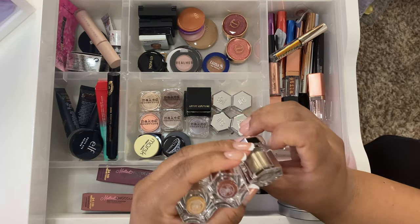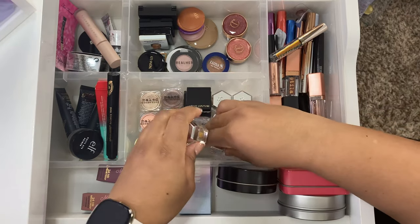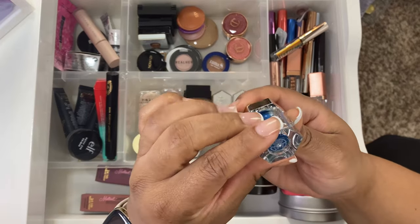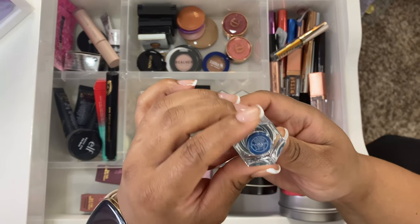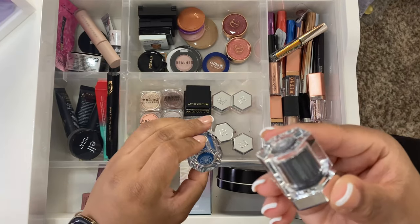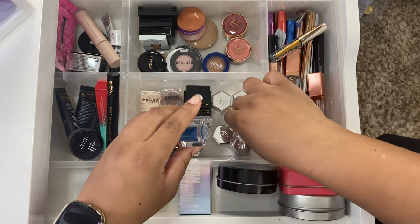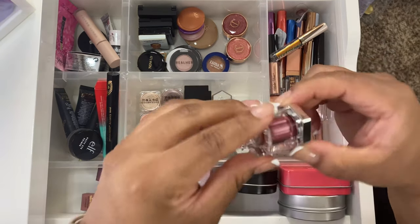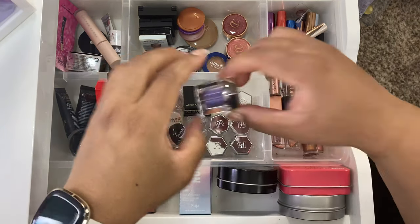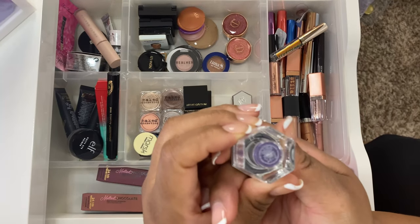This one is called Cleopatra. This deep, beautiful blue one is called Glacier Gang. This black, it looks kind of silvery, silverish black, is called Brain Freeze. This maroon one is called Raspberry Rave. And then this purple one is called, haha, my birth month, February.